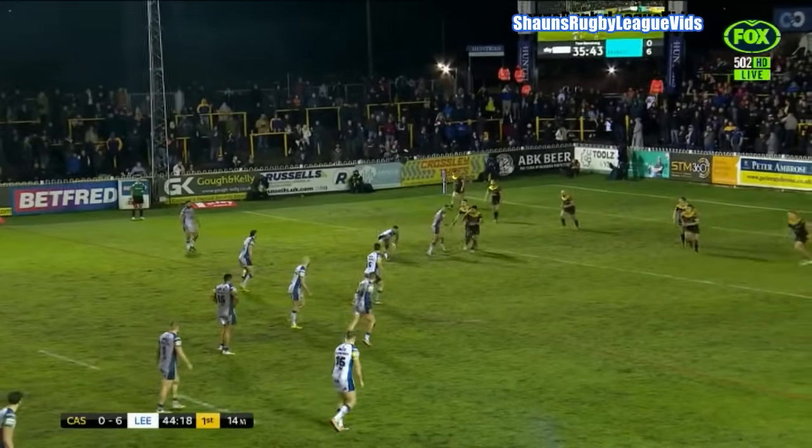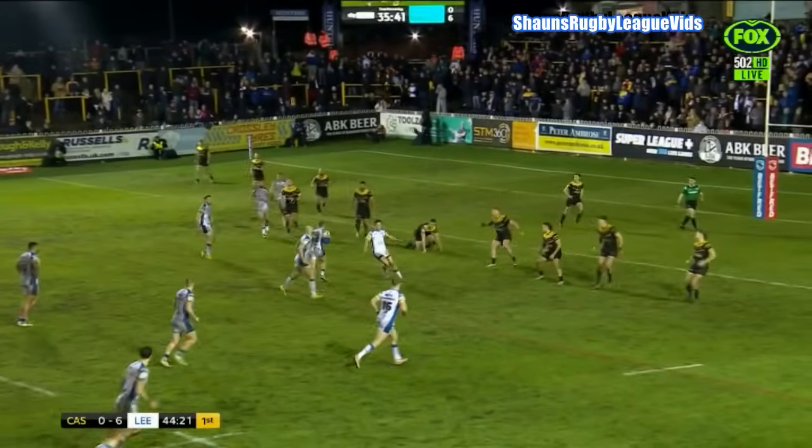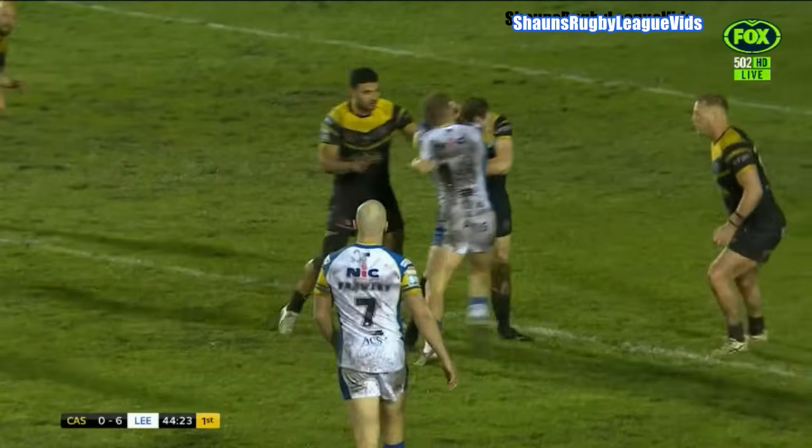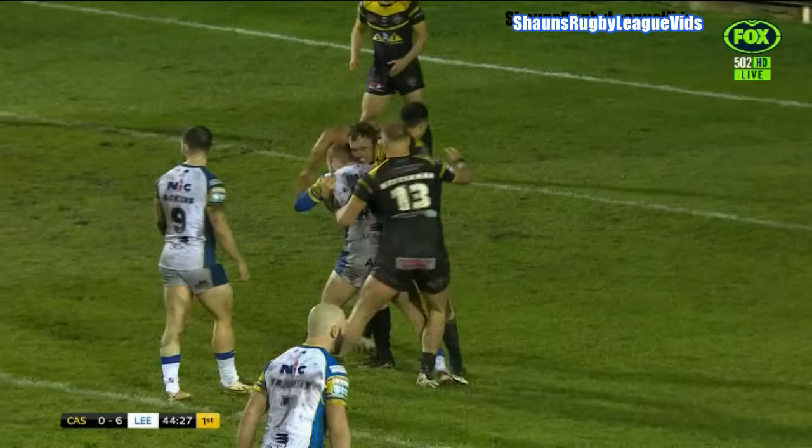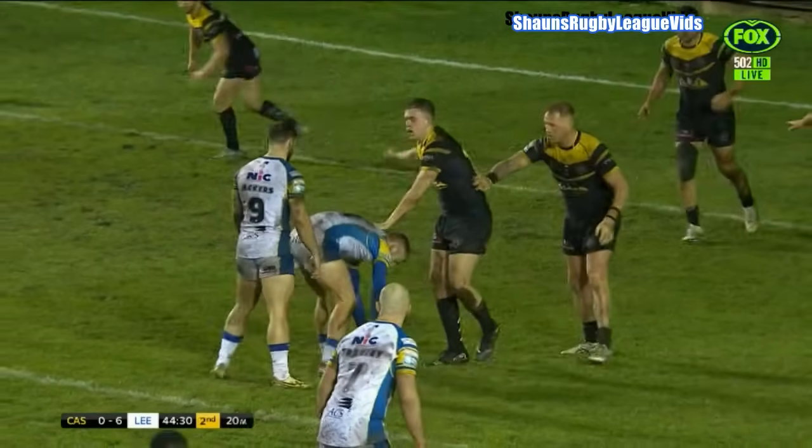Leeds have it, 12 metres away now. Centre field, they have it. They'll turn the ball back on the angles, a slip in the line, but Castleford regather their feet just in the nick of time as O'Connor takes it on up the middle.